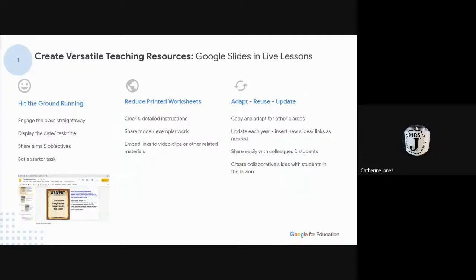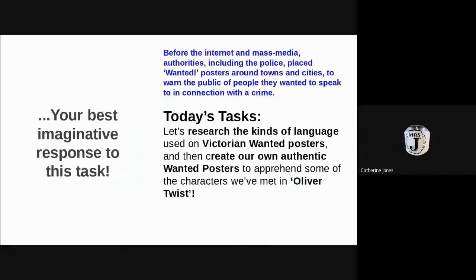You can adapt, reuse, update the slides year after year for different classes and different requirements. Very easy to share Google Slides with colleagues and with students. And there's lots of scope for collaborating as well, kind of live in lessons. So everyone can share their ideas just in the same way you would with a whiteboard and marker pen. But of course, this has got a permanence to it as well.